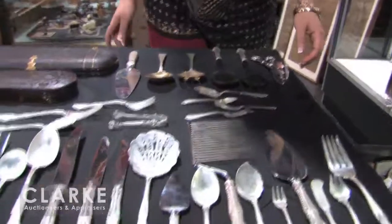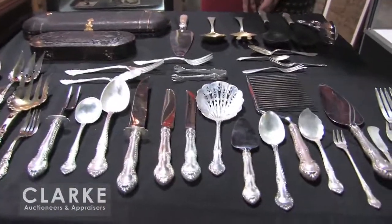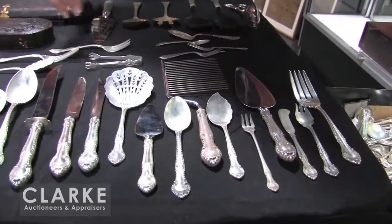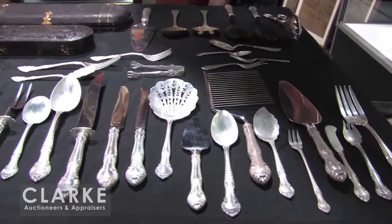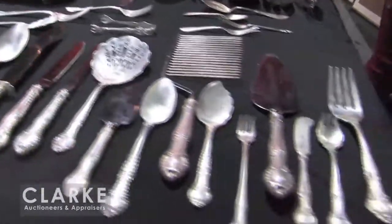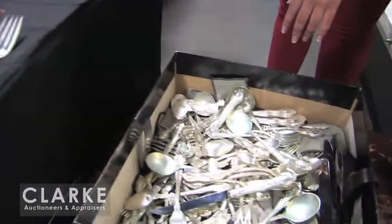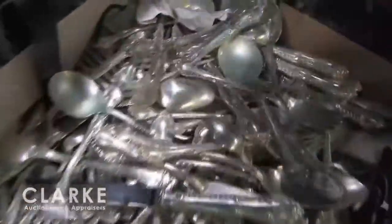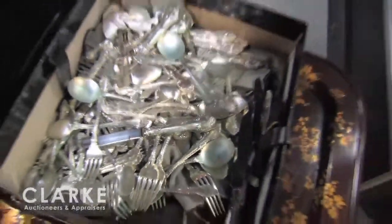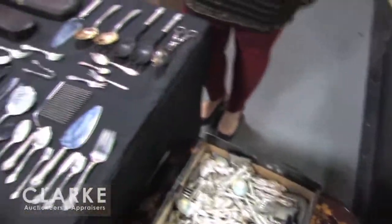And here we have a very large, beautiful Gorham flatware set. This is only a small portion of the pieces that are included, and this pattern is English gadroon. Unfortunately it doesn't come in a nice case, but it is a ton of serving pieces, and we will set those up nicely for you. This lot is approximately 114 troy ounces, and it does come from a nice Bronxville estate.